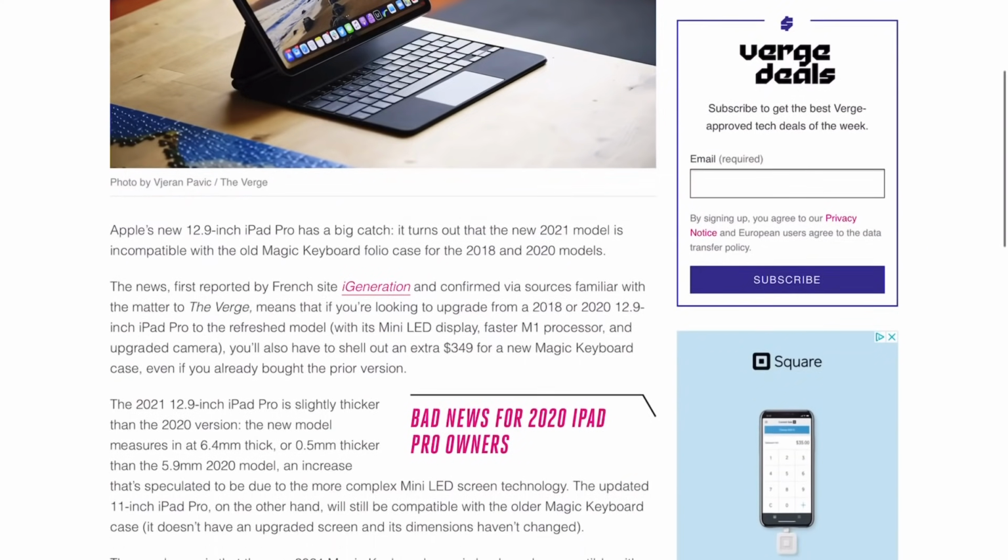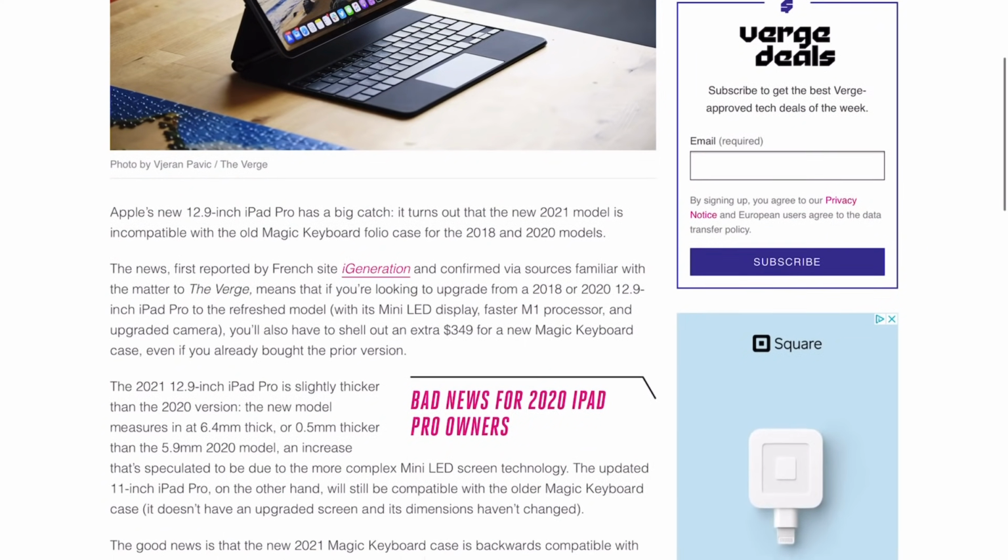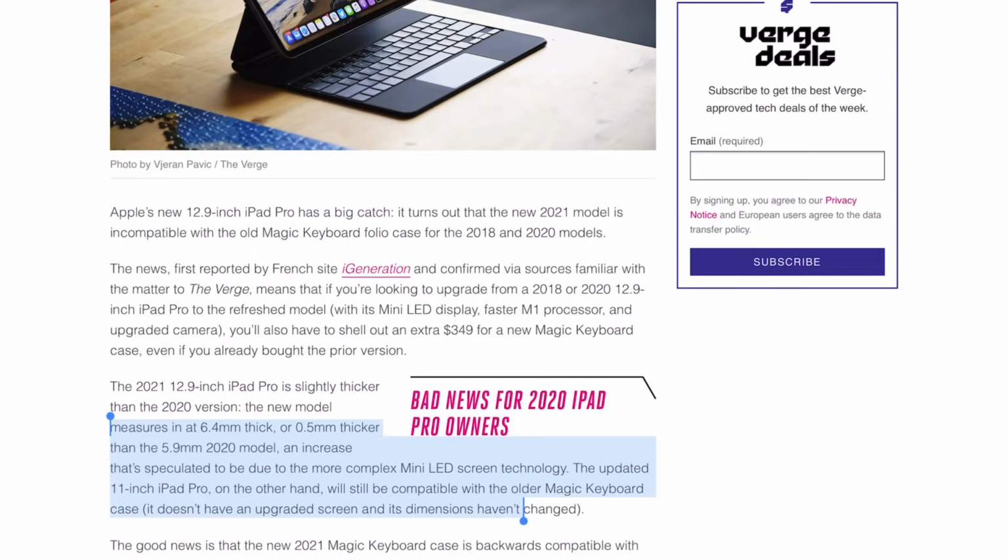But lo and behold, according to the news from The Verge, that 0.5mm extra thickness from that iPad Pro, and again, this is only for the 12.9-inch iPad Pro, keep that in mind, not the new 11-inch one, just the 12.9 with the mini LED display, that extra thickness warranted Apple to create a quote-unquote new Magic Keyboard. So I've heard reports that the new 2021 iPad Pro will physically work with the old Magic Keyboard, but you can't close it. It'll connect and it'll work and it'll dock, but that extra thickness is not going to let it fully close.